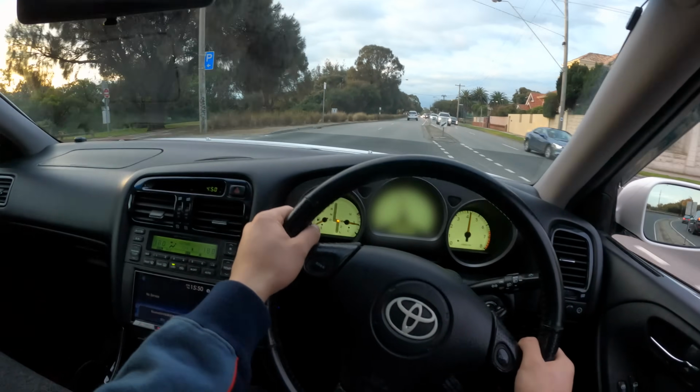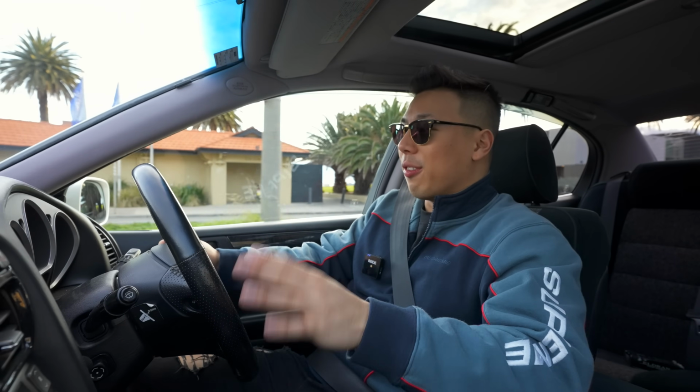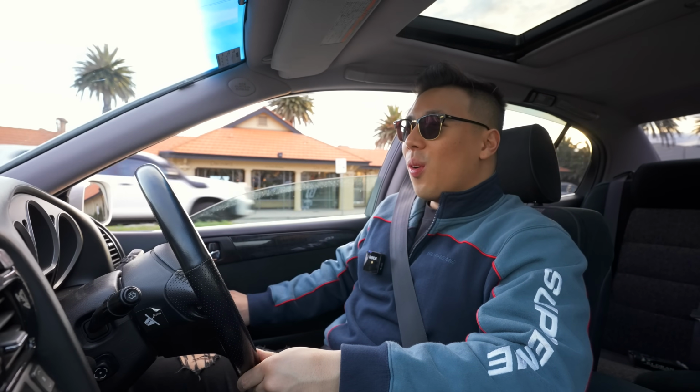For such a large car, it masks the feeling of all that weight. We've got the car in fully manual mode again. I'm just gonna open the window so you can kind of hear what this 2JZ sounds like with that TRD exhaust.